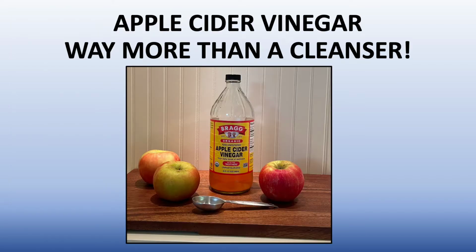And apple cider vinegar is way more than a natural cleanser. Have you ever had your horse refuse water at a new location? Apple cider vinegar is a great way to mask the changing smells of water when you travel. If you add 2 tablespoons of apple cider vinegar to your water at home for about a week or so, then continue to do that while you're traveling, often your horse will be much more open to the water.